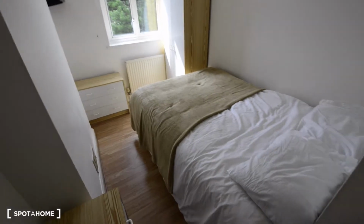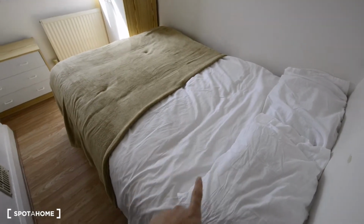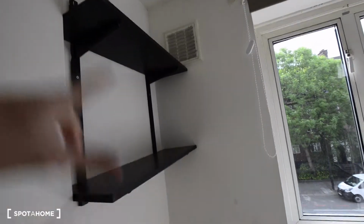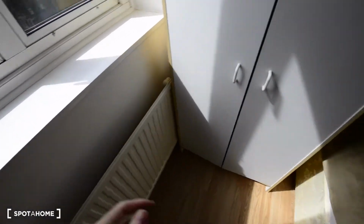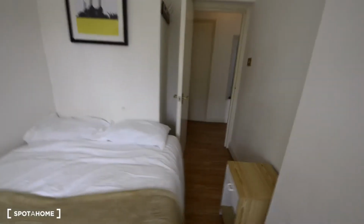Next door, we have bedroom 3, which is the smallest bedroom in the house. But we also have, anyway, a double bed, bedside table with drawer. You also have a chest of drawers, a couple of shelves here, the wardrobe. The same views, radiator. So this is bedroom 3. We also have some hooks here. We have two storage closets here.